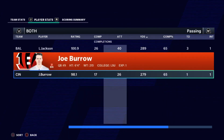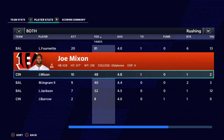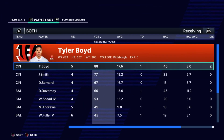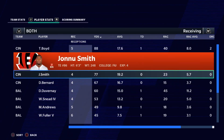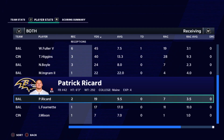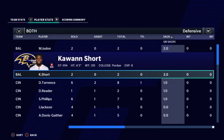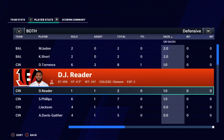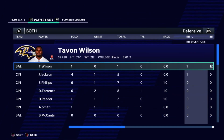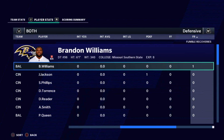26 of 40 for 289, 3 touchdowns and a pick for Lamar Jackson. Leonard Fournette had 81 yards rushing. Tyler Boyd, 88 yards and a touchdown for him, led all receivers. Devin Duvernay with a touchdown, so did Will Fuller, the new Raven. 2 sacks for Matthew Judon, 2 for K'Wan Short. DJ Reader, Torrance got in on sacks. J.C. Jackson got our only interception.